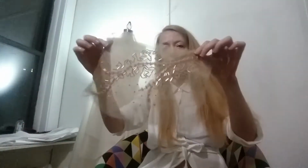And I'm working on another piece that's all pleated draping. Oh, and this is the embroidery for that one. Anyways, that's what I'm doing now. I'll tell you a little bit about myself.